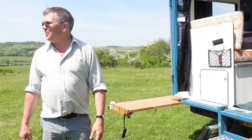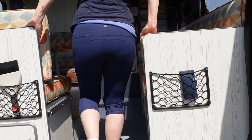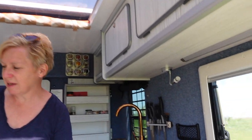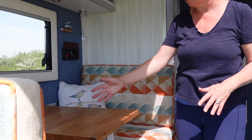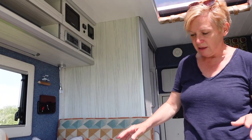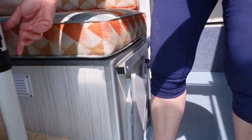Over to Sally. Right, okay, so let's go inside. This is not going to take long to show you around. Right, okay, so we've got seating here. We've got a little sort of kind of dining area, work surface. I work from here. So that's pretty self-explanatory. This is very much caravan style. This table drops down. Do you want me to show you?